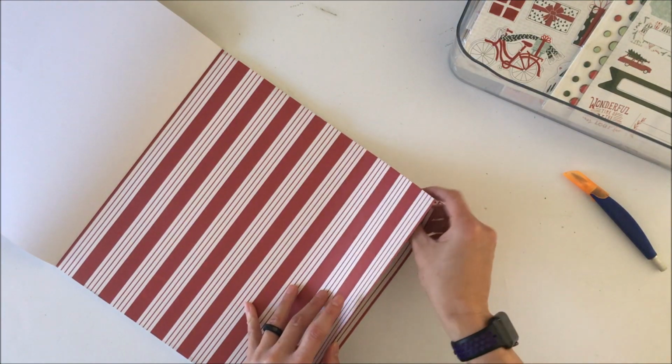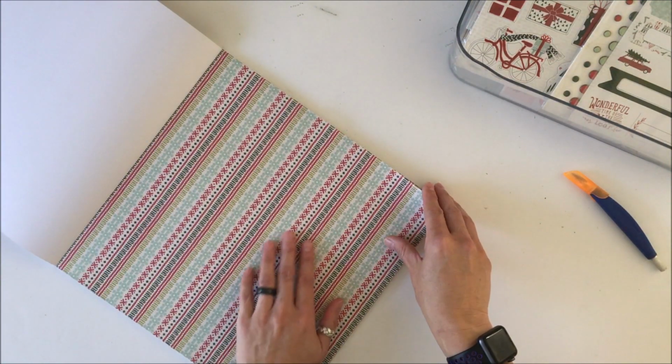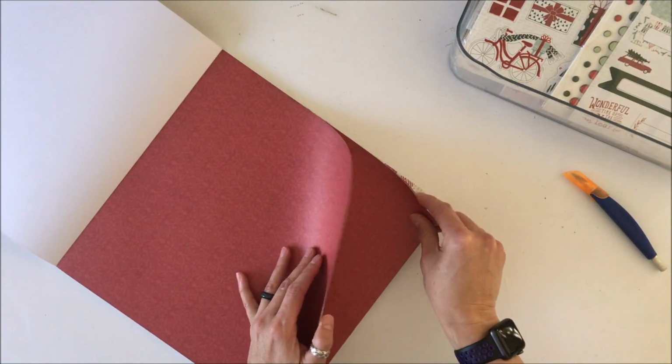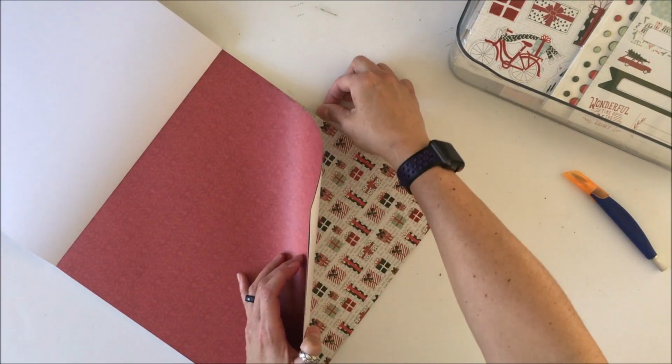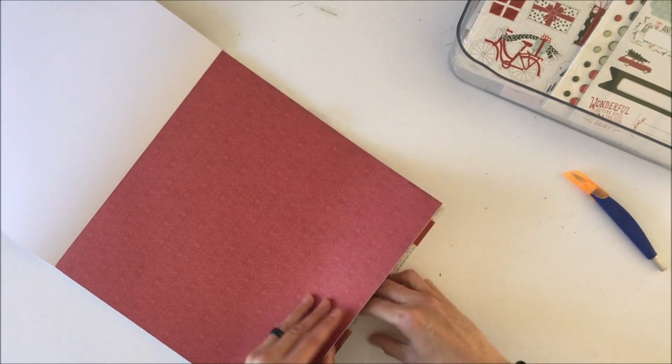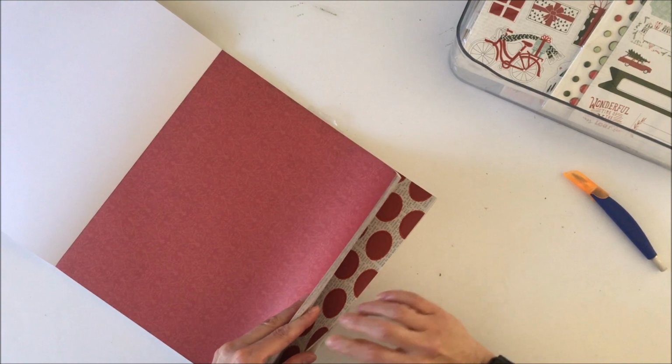Stripes, kind of a sweater pattern. Red, classic My Mind's Eye, old My Mind's Eye. I want to say vintage My Mind's Eye, but it's really not that vintage in the grand scheme of things. Maybe scrapbooky vintage. Does that sound fair?